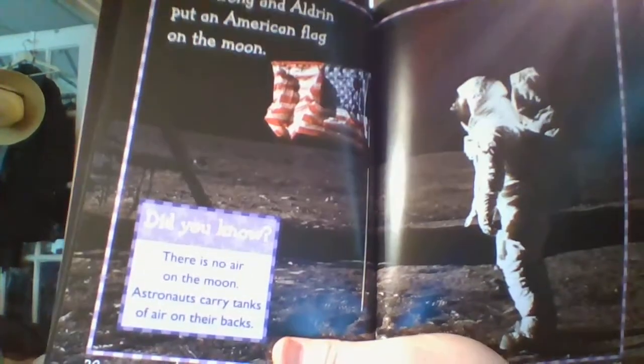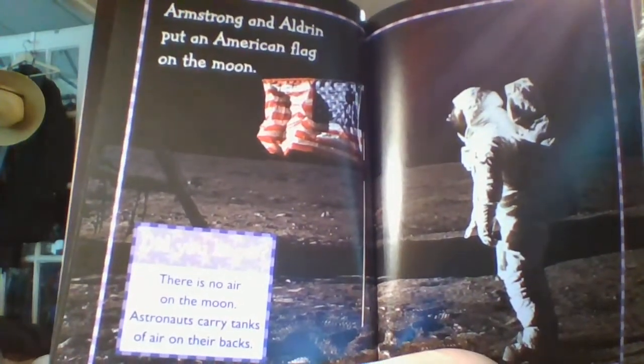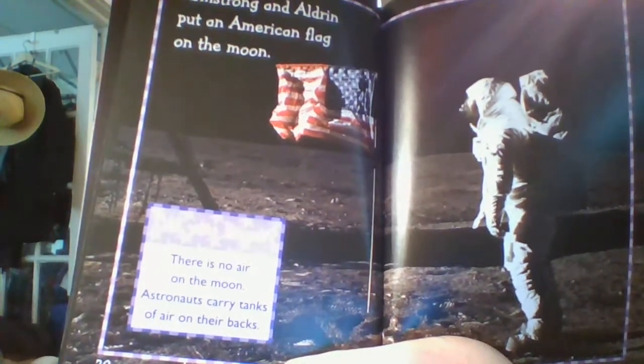Armstrong and Aldrin put an American flag on the moon. There's no air on the moon. Astronauts carry tanks of air on their back. That flag's still there. We don't know if it's still standing up. Probably not, but it's still there.